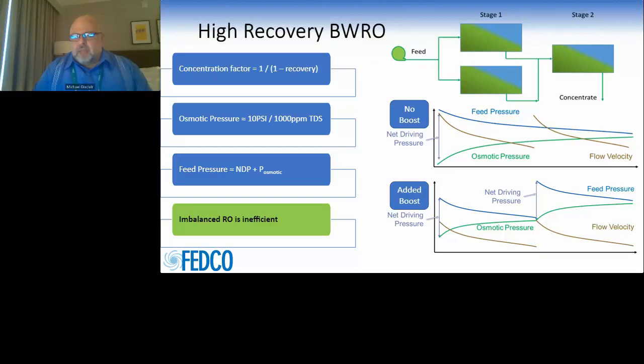By balancing velocity and flux, by applying energy where it is needed with an Interstage booster, we can restore the net driving pressure to the second stage, such that the applied pressure is placed where it is needed, when it is needed. In much the same way as a 2-stage RO today manages velocity by vessel count. For example, if you have a 2-to-1 vessel count, as you get to the second stage, you reduce the number of vessels to improve the velocity. Well, in the same way, applying Interstage boost applies pressure where it is needed.